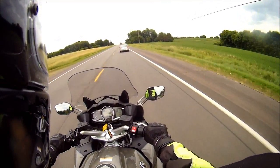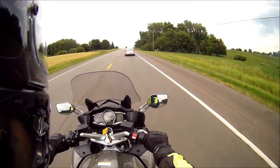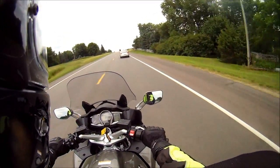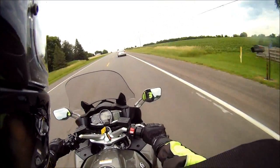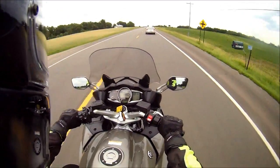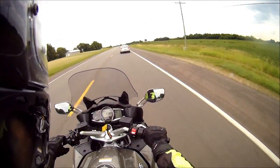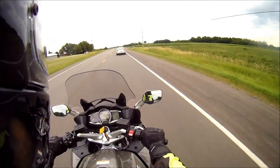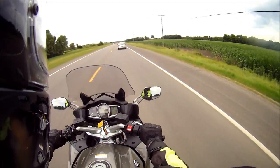Yeah, so far I think I would rank this bike a 4.5 out of 5, or a 9 out of 10, maybe even a little more than a 9. I think the only drawback is I kind of wish the handlebars would maybe be a little bit wider. Maybe that could be adjusted by different risers.